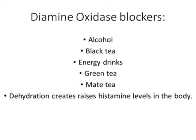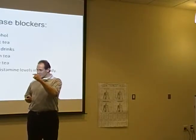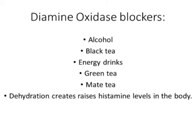This is an enzyme in the body that actually breaks down histamine. And some people, like any enzyme, like when you have a lactose intolerance, you need lactase, the enzyme to break down lactose, right? Some people have a little bit of the enzyme, some people have a lot, some people have none. It's the same thing with diamine oxidase.